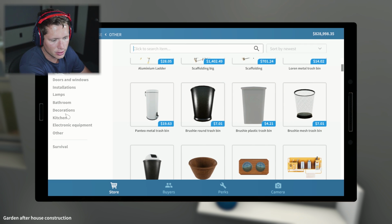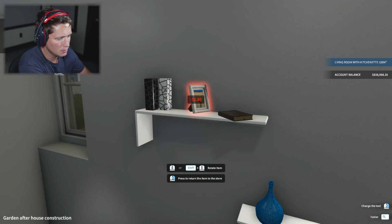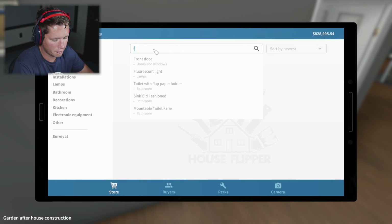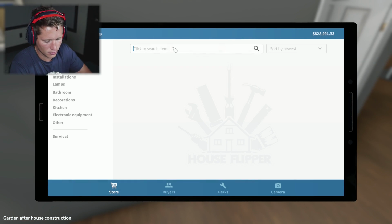I mean, we could easily just go pictures and paintings. We could just throw a little picture up. A little beach picture. Looks good. Got that. And then maybe a little fern over here. Could add a little fern with some color. Got that. And then maybe some candles. Big candle.